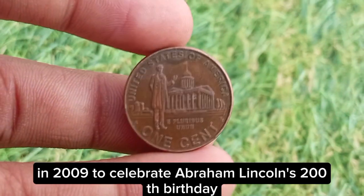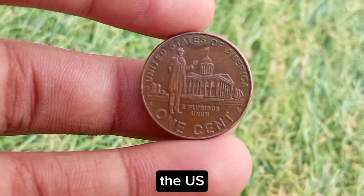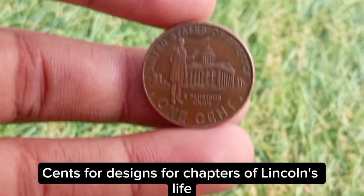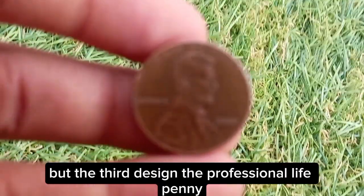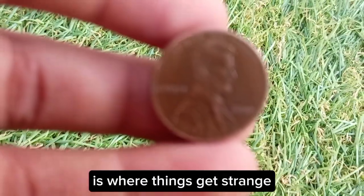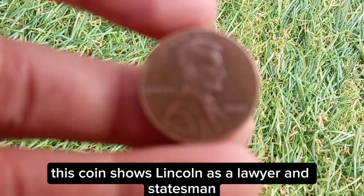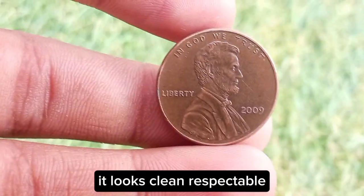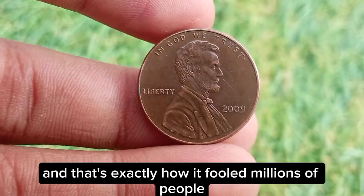In 2009, to celebrate Abraham Lincoln's 200th birthday, the U.S. Mint released a once-in-a-lifetime series of Lincoln cents. Four designs, for chapters of Lincoln's life. But the third design, the professional life penny, is where things get strange. This coin shows Lincoln as a lawyer and statesman, standing confidently in front of the Illinois state capitol. It looks clean, respectable, ordinary, and that's exactly how it fooled millions of people.